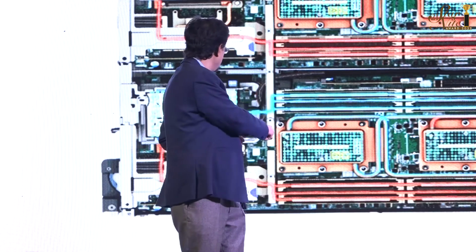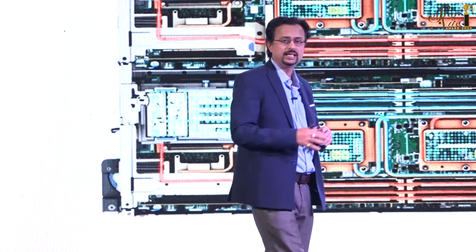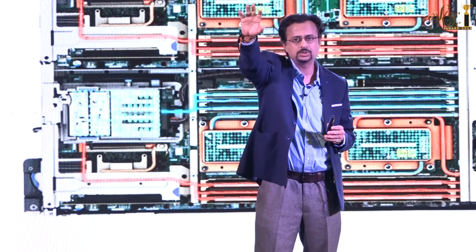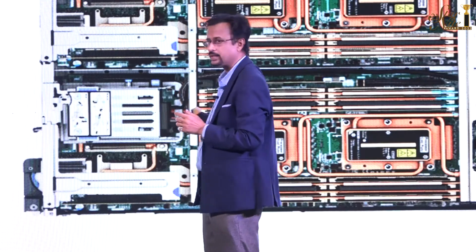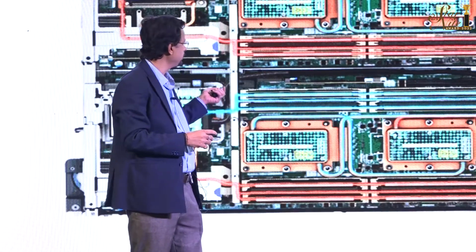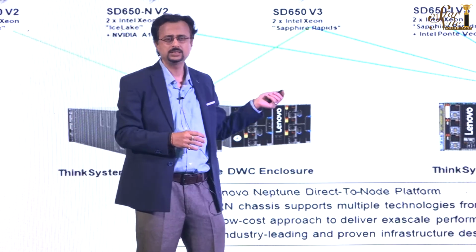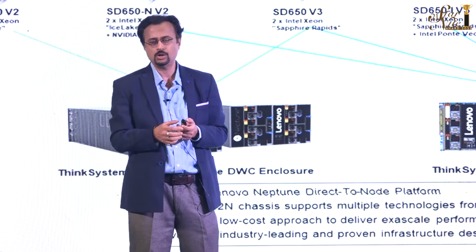Water goes through all the components like the CPU, the memory DIMMs, the drives, the voltage regulators, and it comes out at 10 degrees higher. You require just a fan at your terrace to cool that by 10 degrees centigrade. That's a very unique approach for us. You see here no fans, no acoustics. You don't have to make a 10U server to cool it down with multiple fans. This approach will help you get power efficiency. We have multiple servers with multiple configurations, whether NVIDIA, AMD, or Intel, whatever suits your application needs.